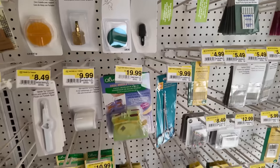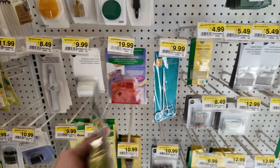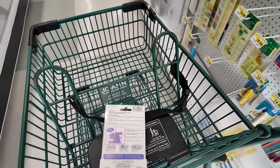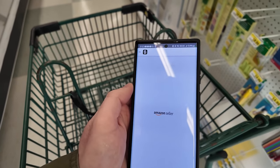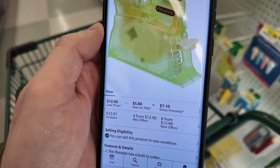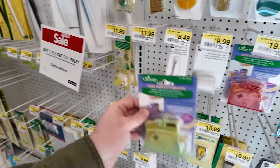Let's take a look at this. This just looks interesting to me. A desk needle threader. It's $19.99. I'll scan it in for you guys and we could take a look. Let's hit the barcode up. And oh no, this is a bad one. See, it's only going for $12.90. You'd only make $7. So we'll leave this one behind, but that's pretty much what I'm doing.